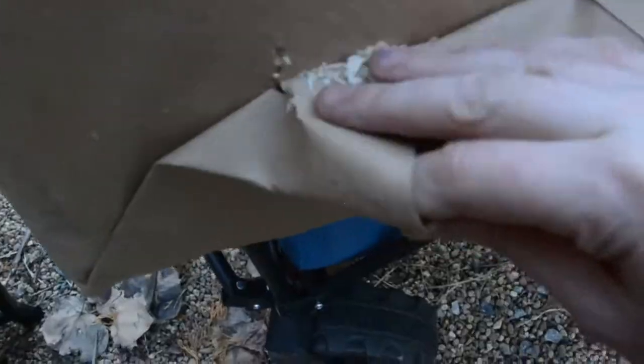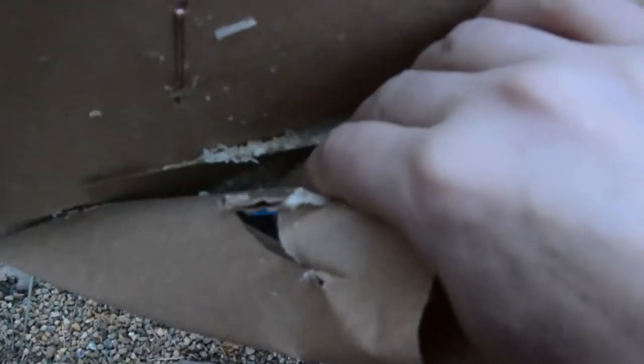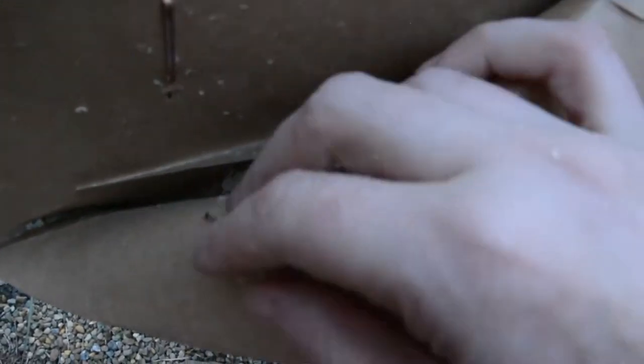And then we have this big bundle, and you can see inside, I don't want to open it and have it spill everywhere, but that is pine shavings in there. So we're gonna come over here and get them all done.